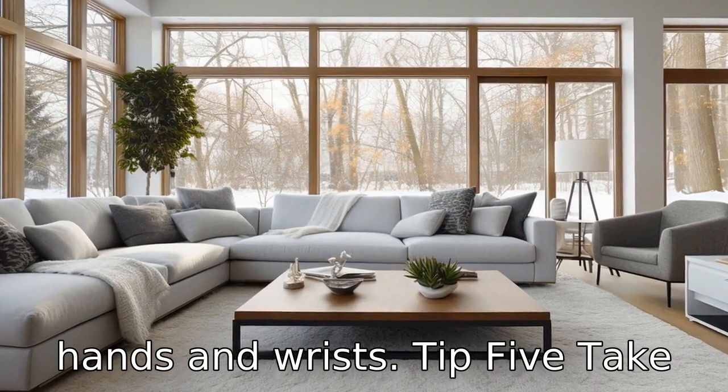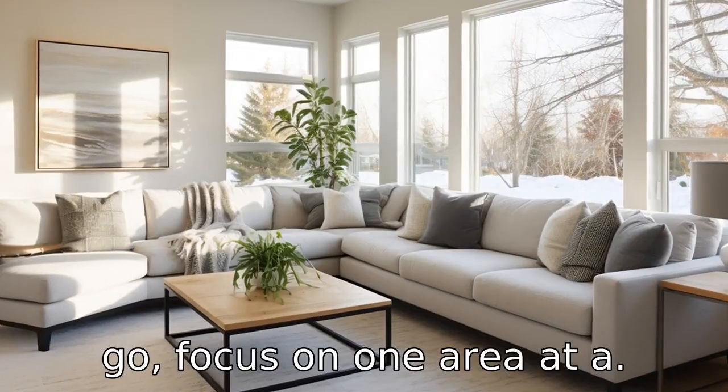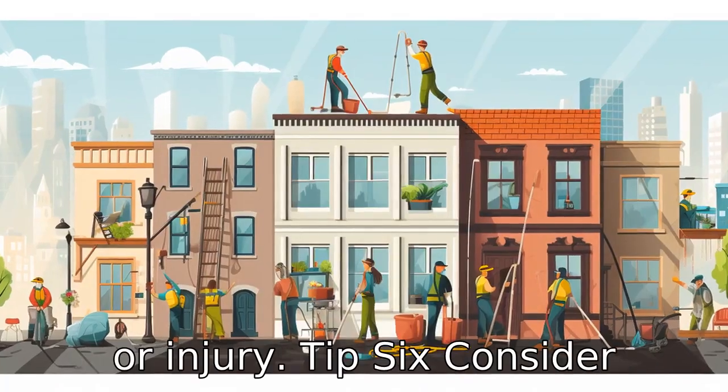Tip 5. Take breaks. Instead of attempting to clean the entire house in one go, focus on one area at a time and be sure to take regular breaks. This can minimize the risk of fatigue, overexertion or injury.